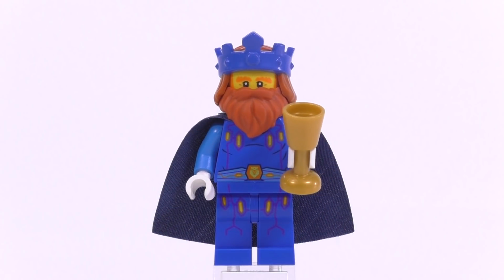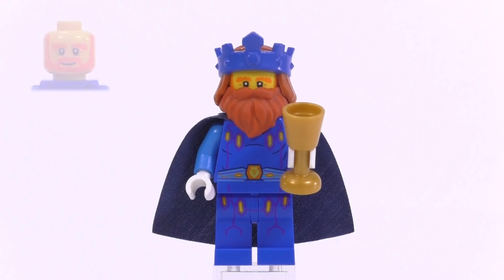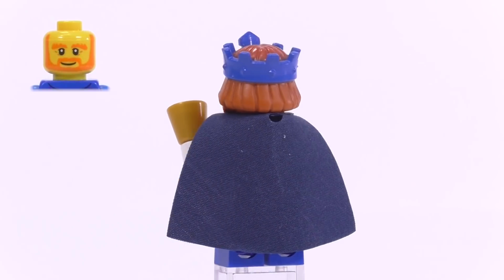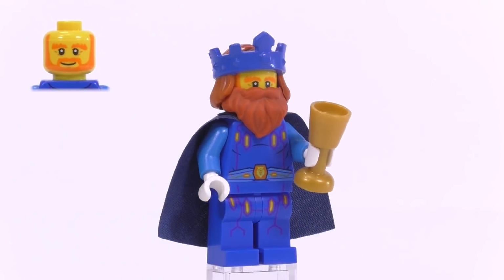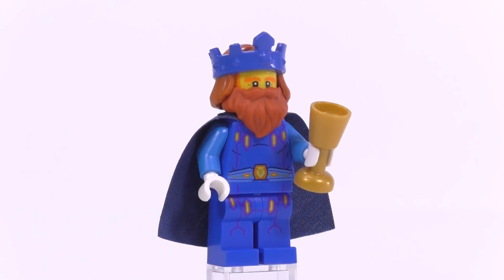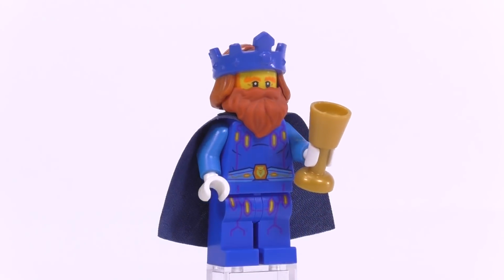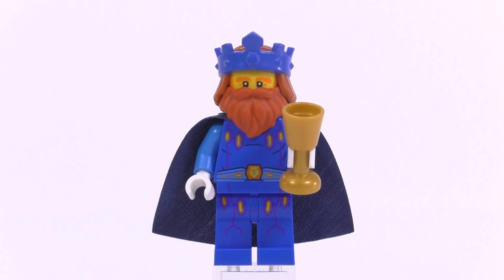Great looking thing. Also, the print for the torso is pretty fun, but the face, if you look at it, doesn't look as noble as the king with the beard. So the face is fun, but the guy looks much better in his full form. Also comes with a cape. That's the thick cloth cape, and a chalice for his king drinks.